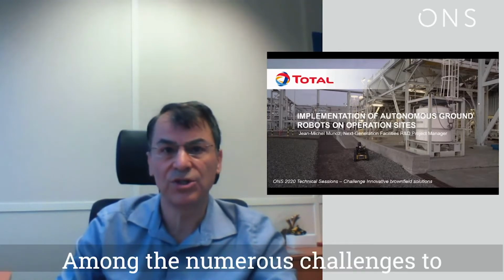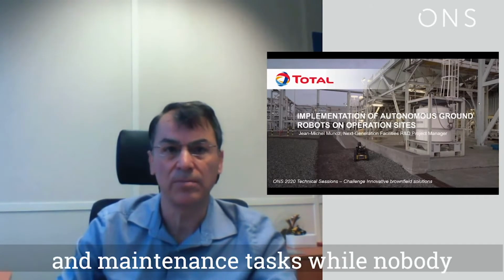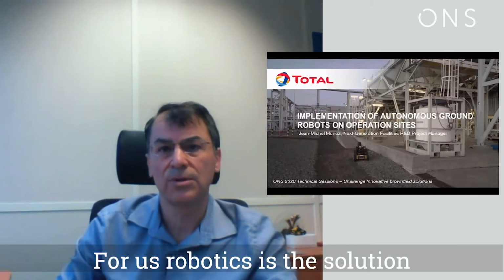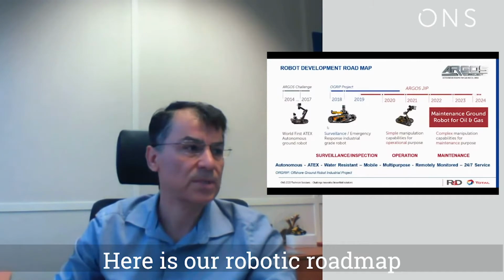Among the numerous challenges to achieve NUF, one is related to the capability to perform operation and maintenance tasks when nobody is on site. For us, robotics is the solution. Here is our robotic roadmap.